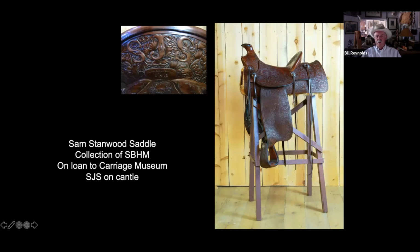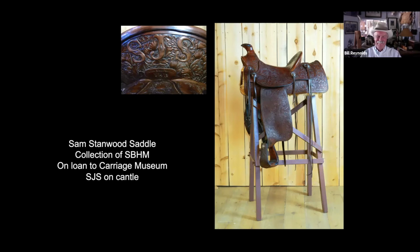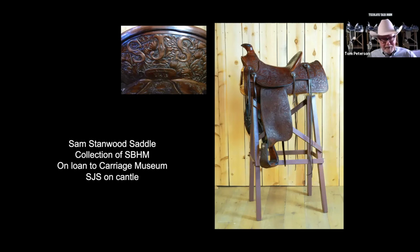This is great. This saddle here is another one that belongs to the Historical Museum that we have on loan. It was in the basement, and I was down there looking around, thanks to Bill Reynolds and some of the other members of the museum who let us look around. I don't go into big detail about that, but anyway, that SJS on the back, when I saw that saddle and looked at its Visalia condition, this thing is beautiful. It was made in about 1934, the nearest I can figure with that number.